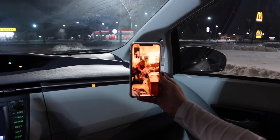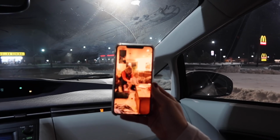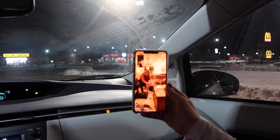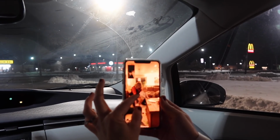Oh, look at that. Eloise, what are you doing? What the heck is she doing? She's shifting her weight. What did you do? This would be some way to see your daughter take some of her first steps.